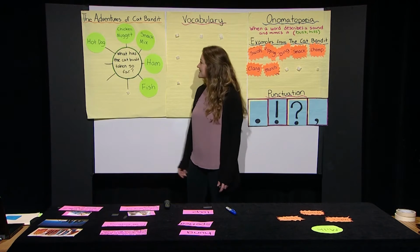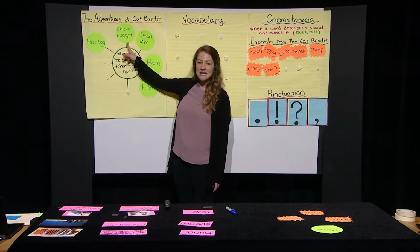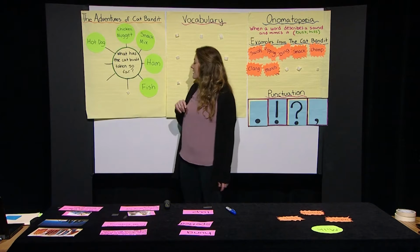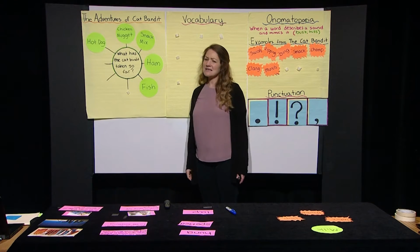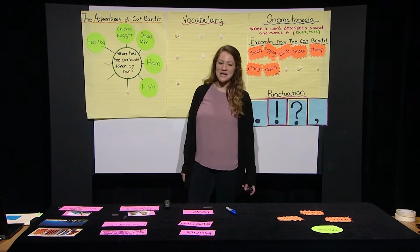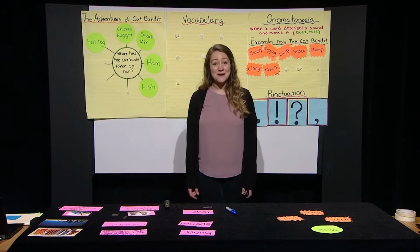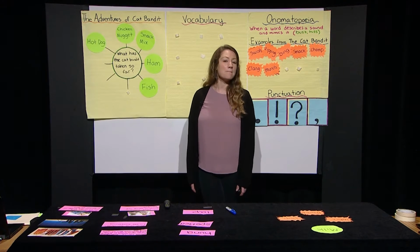Wonderful. That's right. He's eaten a hot dog. He's eaten a chicken nugget, snack mix, ham, and most recently, fish. As I have said before, this cat bandit has quite the appetite and good taste in food, if you ask me. Today's text is titled The Milk.